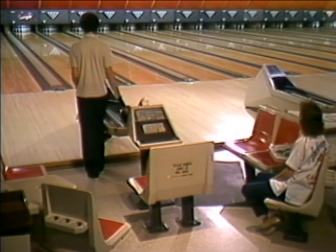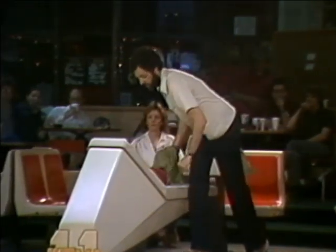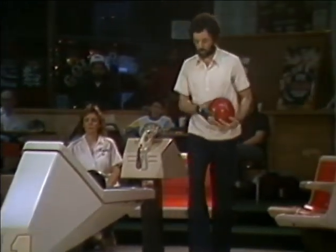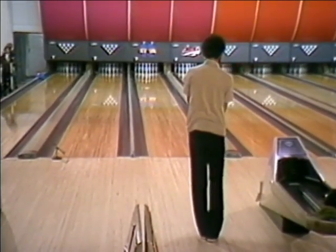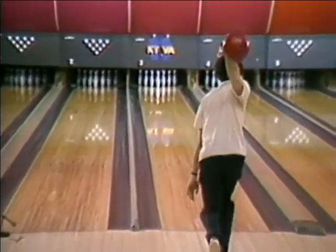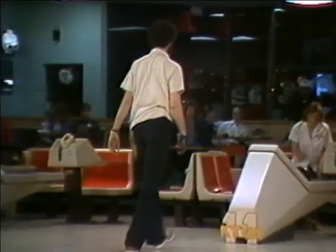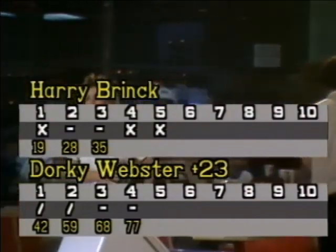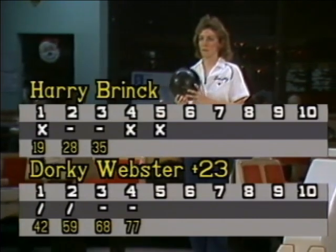This is important. Let's watch him from the rear as we see Dorothy sitting down. You can watch him swing the ball far to the right channel. And comes screaming back. Excellent shot. See him open up his shoulders a little bit so he can swing the ball. 5-step delivery. Watch the ball go out to the channel and come screaming back. Nice one again, Harry Brink. Answered the call. Great shot. Great camera work.